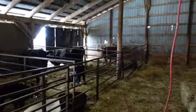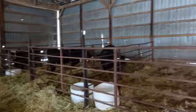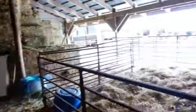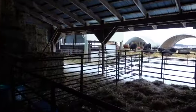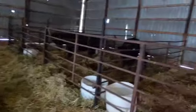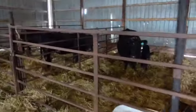This is our barn setup here. We got a lot of cows in pens right now, and we also have another barn right over there, and then our straw stack. But pens need to be done today, calves need to be watered. We got a lot to do.